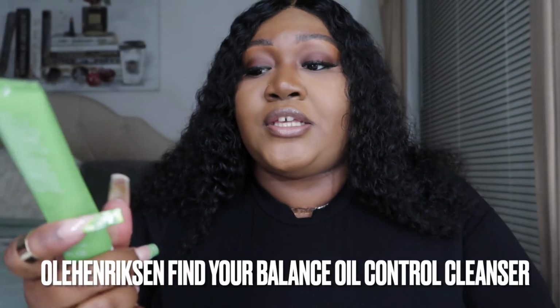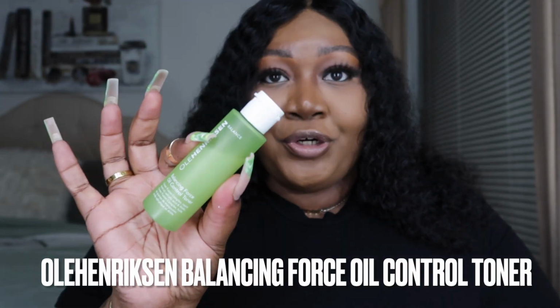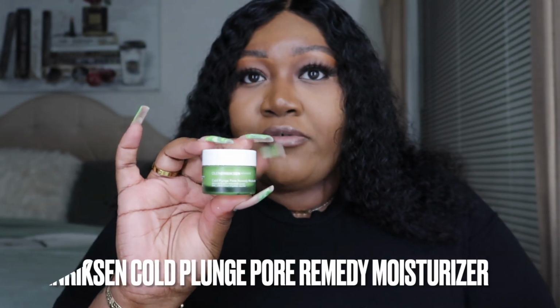Now the last category is skincare. I go back and forth with my cleansers. I truly do. I use 3 different kinds. It depends on what mood I'm in. But lately I've been using the OLEHENRIKSEN Finger Balance Oil Control Cleanser. I use this with the toner, and the Cold Plunge Pore Remedy Moisturizer.